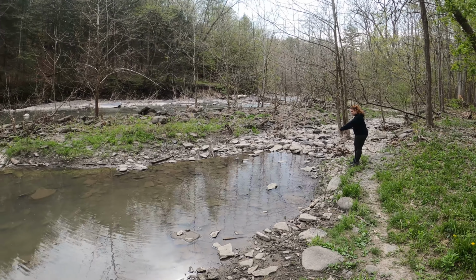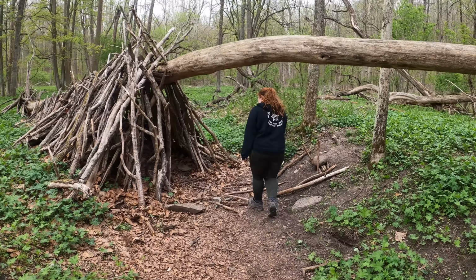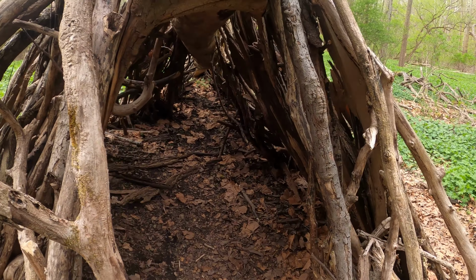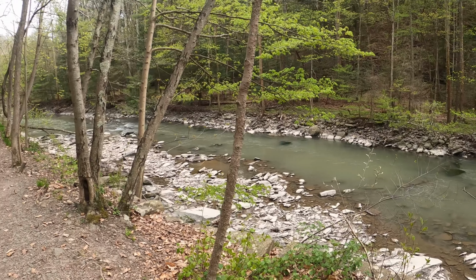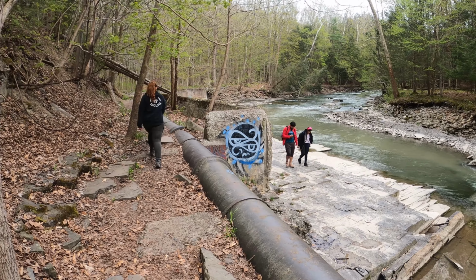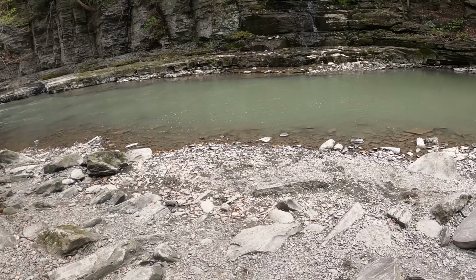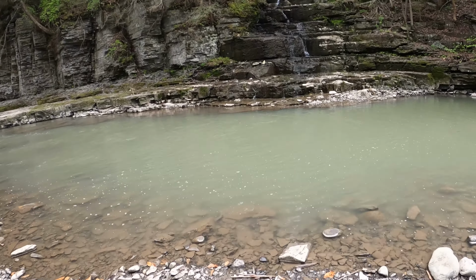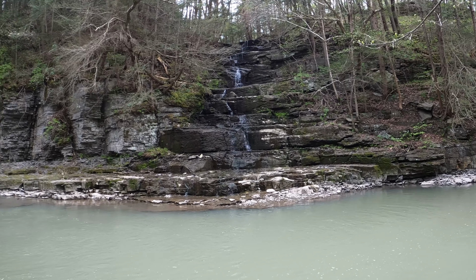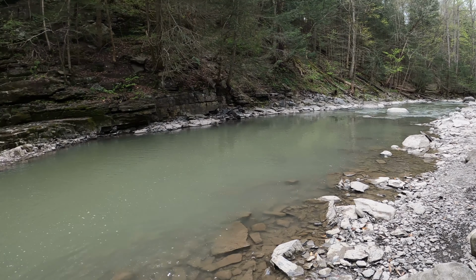This entire pond is filled with big toads. Wonderful. They're mating. That's an elaborate lean-to right here. Wow. Well, not exactly the waterfall we're looking for. But it goes up there and it's taller than anything in Rhode Island. So much like Taughannock Falls, the park itself.